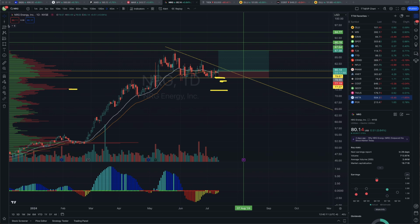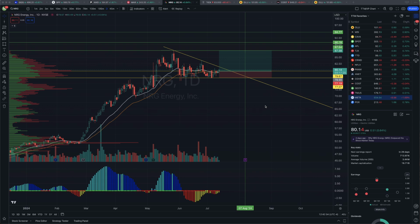Yeah, on these TPS trades, we do not typically, or do not ever, unless there's a very rare case for it, hold through earnings. Okay, so there you go. That's NRG, marked up and ready to go.